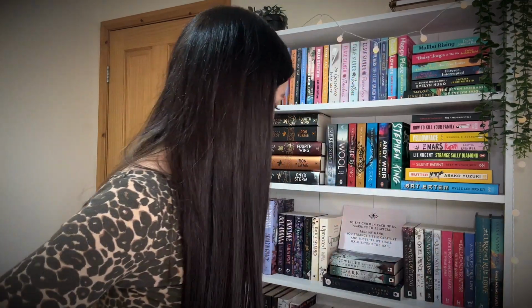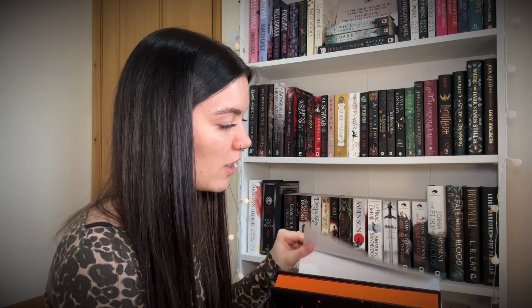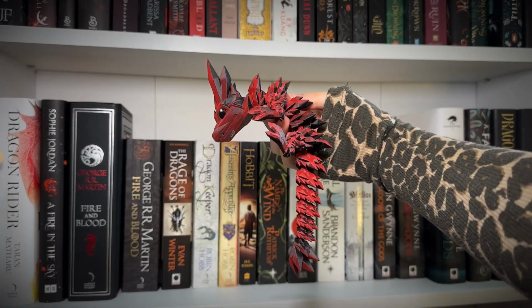I think we're out of room now. So this again was at the bottom of the pile. It's A Fire in the Sky by Sophie Jordan, and Anna got me this. So this is going to go on this shelf because this is like my fantasy dragon kind of shelf. Then what we're going to do now to finish it off, we're going to add on all of my little crystals, my Funko Pops. So to go on this shelf, I'm going to be adding my 3D printed dragon.